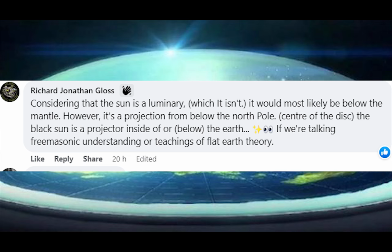However, it's a projection from below the North Pole, center of the disk. The black sun is a projector inside or below the Earth, if we're talking about the Freemasonic understanding of the teachings of the flat Earth theory.